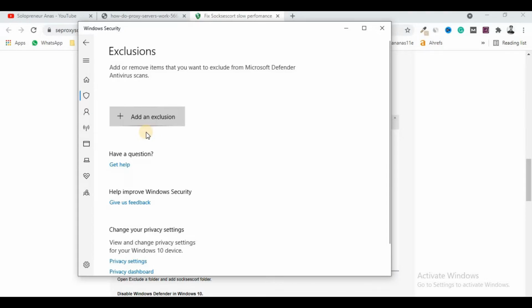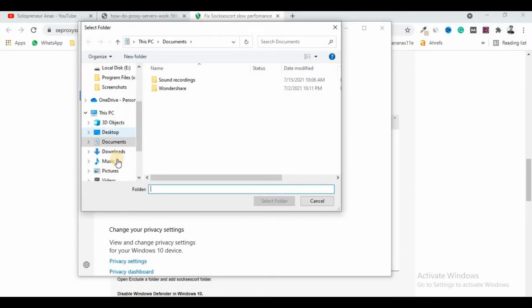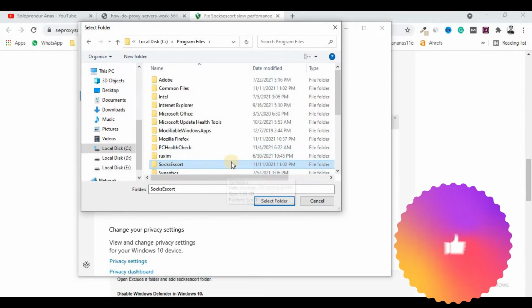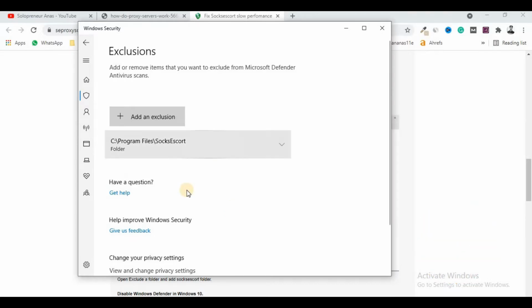Now you have to choose that folder. So for this, you have to click on add exclusion and click on the folder option. Alright, now after this, you have to choose that folder which will be in the C drive for sure, in the program files. So as you can see here, it is socksescort. You have to click on this particular folder and click on select folder. Now we are done. We have simply whitelisted this particular software. So let me just cut this.